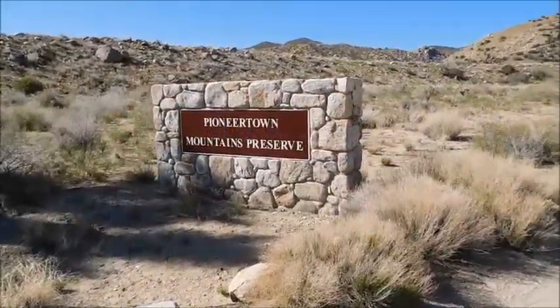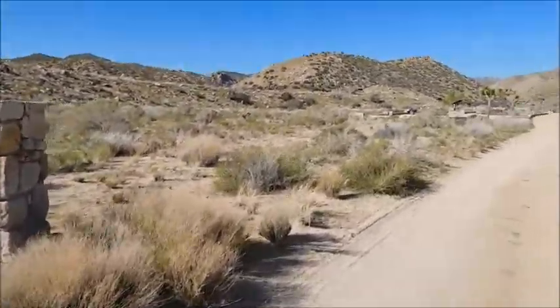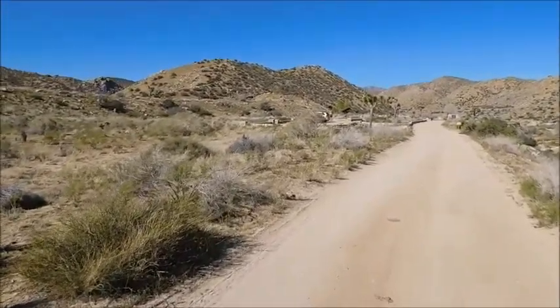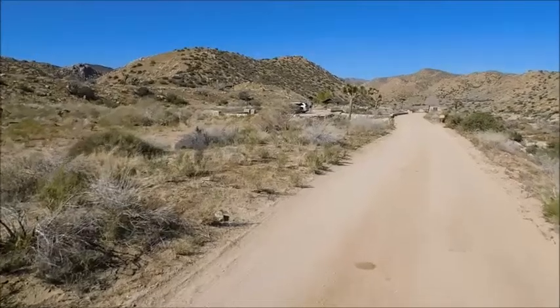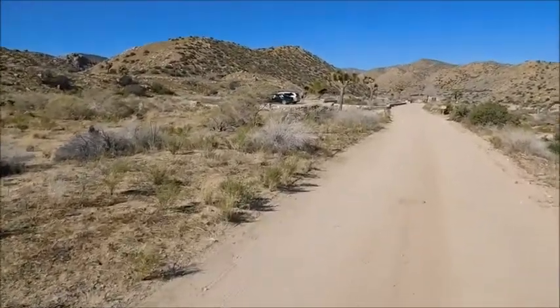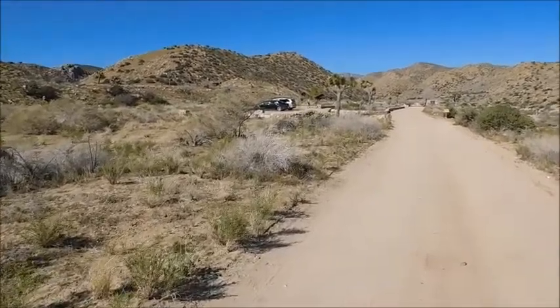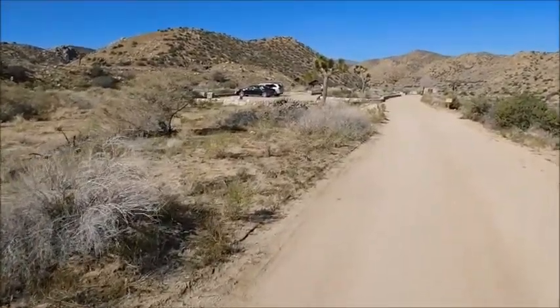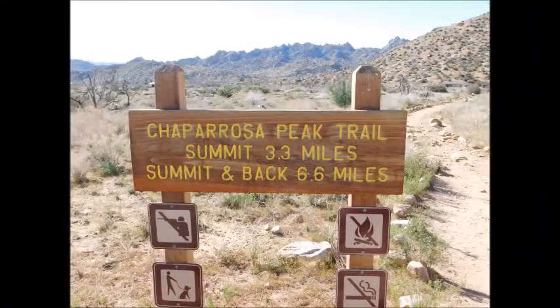Okay, today we're up in the Yucca Valley and we're by the Pioneer Town Mountain Preserve. We're going to be hiking up the Chaparrosa Peak Road, but we're going to cut off that and head over to Pipes Canyon. And so we've got our trusty hikers up here and everybody's just getting ready.